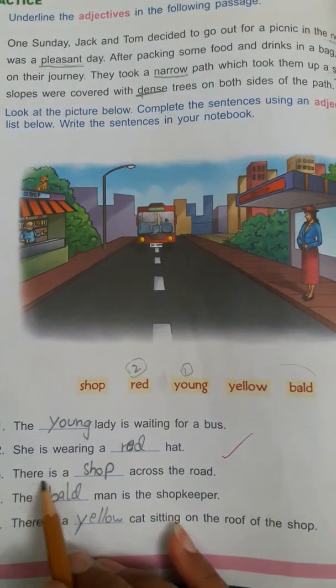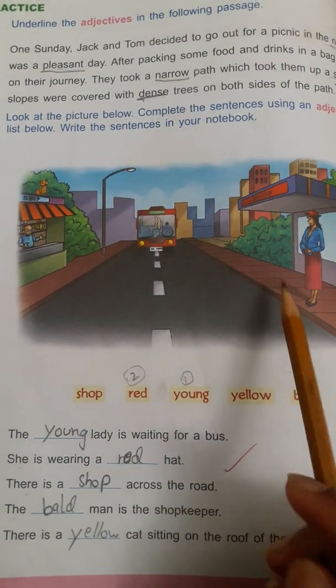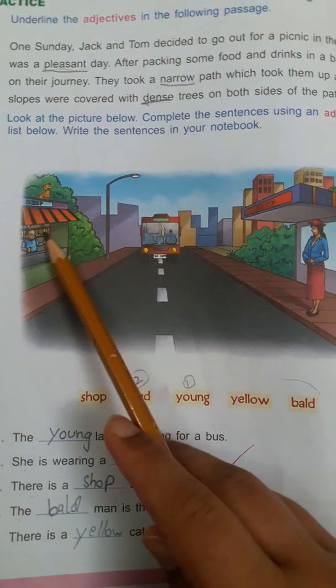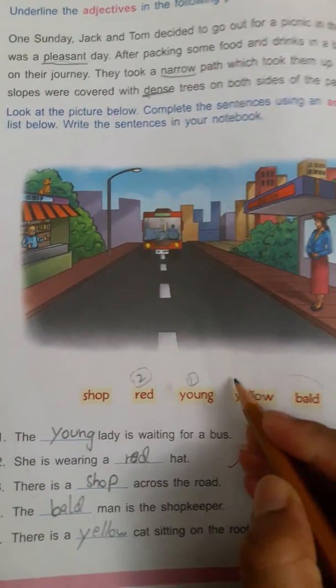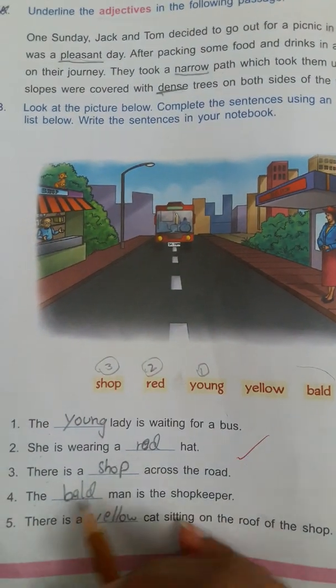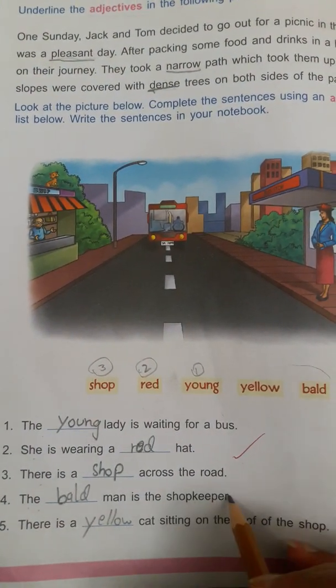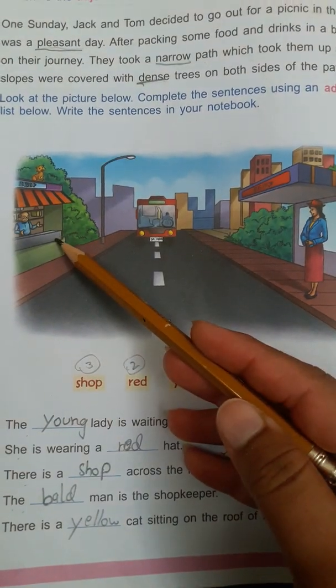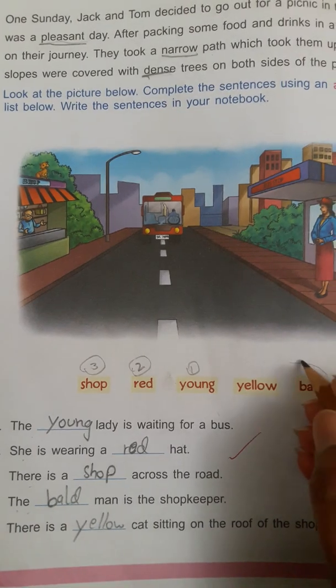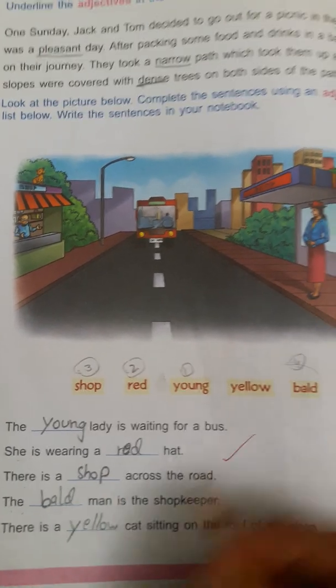Okay. There is a dash across the road. What is this across the road? Look, what is this? This is a shop. Write shop in the third blank. Where is the shop? Right here. Okay, the dash man is the shopkeeper. The bald man is the shopkeeper. Write bald here. This is the fourth blank.